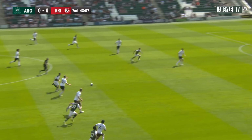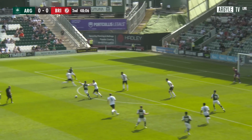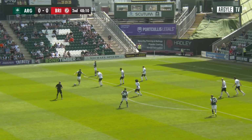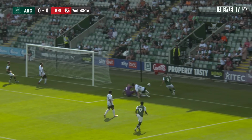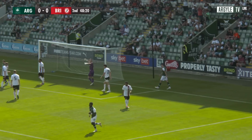And now Argyle break forward. Good interaction between Jeffcott and Randall, who approaches the area, tries to turn onto his right foot, gets it to Azaz just outside the area. White wall in front of him. Randall again. Jeffcott tries to thread it to Hardy. Is he going to get there? He did. It ricochets back off. I thought back off of Hardy, maybe for a goal kick. Not given. To corner.